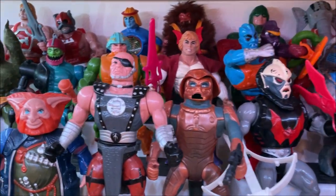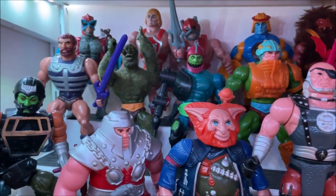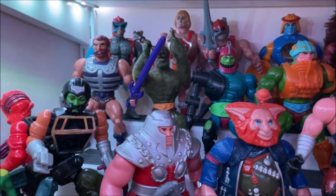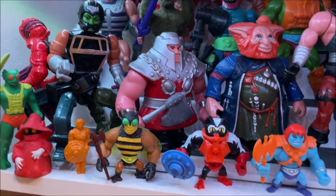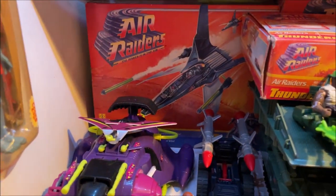I'm not trying to get a complete Eternia or get all of the spaceships or vehicles and playsets. It's just not... I mean, I like it. Don't get me wrong, I like the cartoon, but it's just not a collecting priority for me.